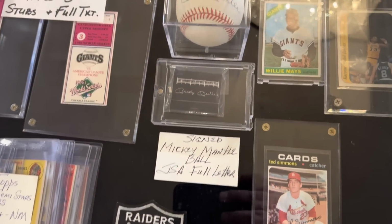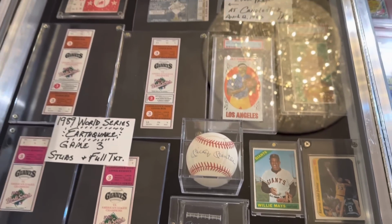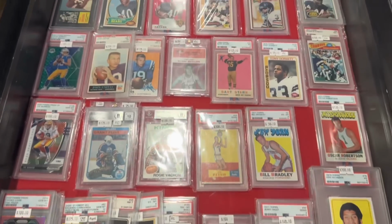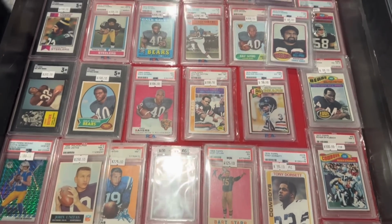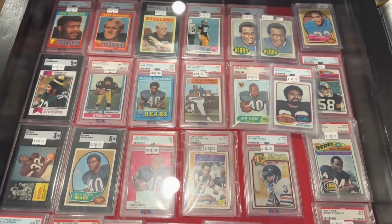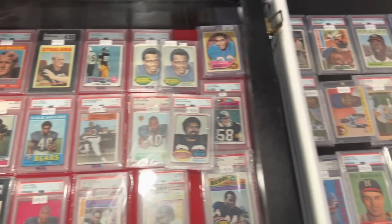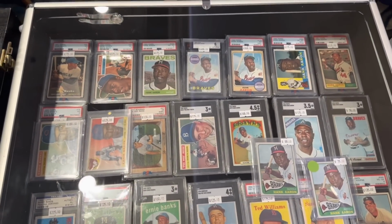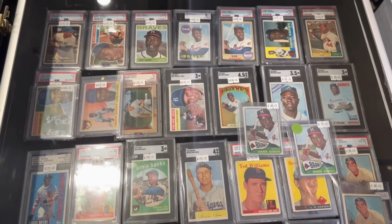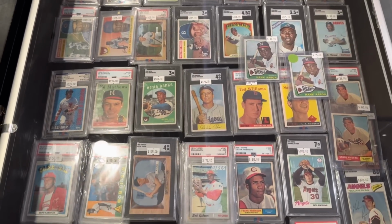Got a cool Mickey Mantle autograph ball here. Got some really cool stuff. More memorabilia than normal at the show today. So this case got some good football stuff, some Sayers, some Jim Brown, Bradshaw, a lot of good stuff in there. I took a look at that '56 Aaron at the top. It was nice looking, really well centered card.